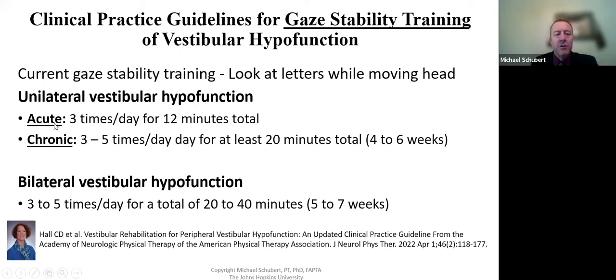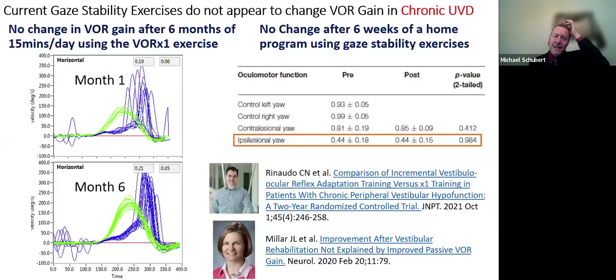So if it's an acute vestibular hypofunction, we do that 3 times a day for 12 minutes total. If it's chronic, 3 to 5 for 20, bilateral, et cetera. And that's based on a lot of opinion, unfortunately. There is some evidence, and the evidence is not based on randomized clinical trial rigor yet, although that's starting to happen. So those exercises, however, don't seem to change the VOR gain.